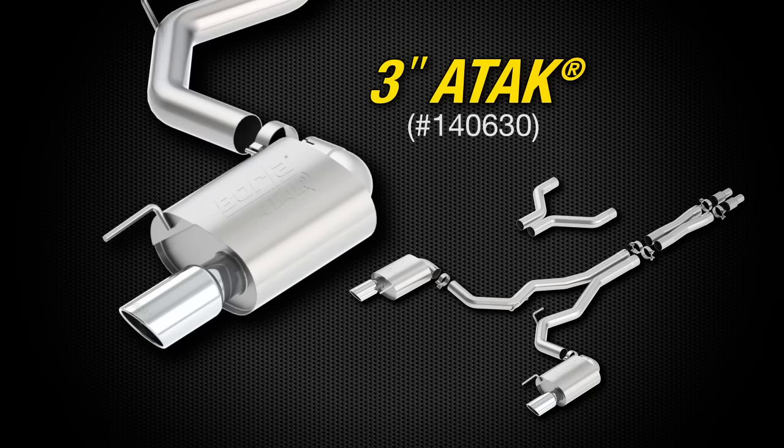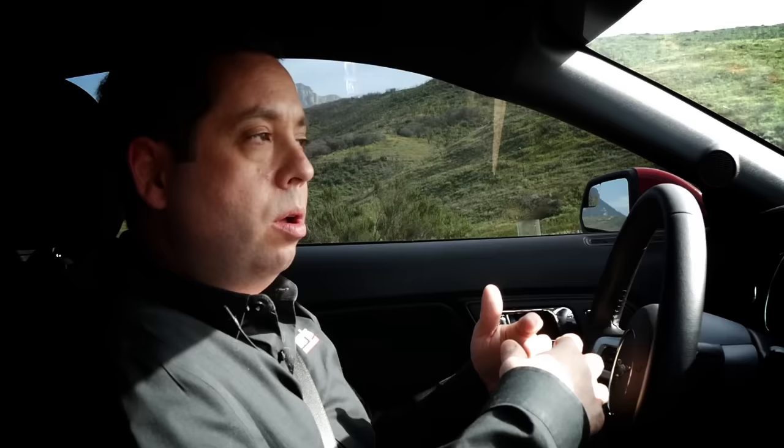So if you've put long tube headers on your Mustang and you're not happy with the note, we have two 3-inch exhaust systems that are going to take care of that and bring that note right back where you want it.